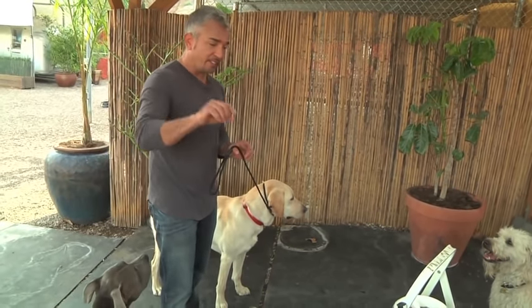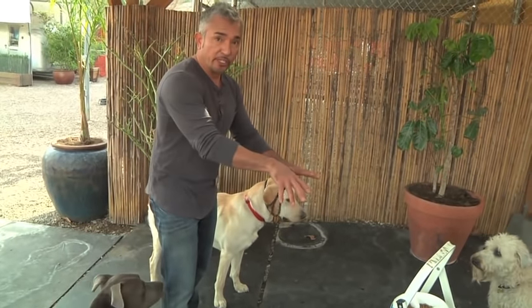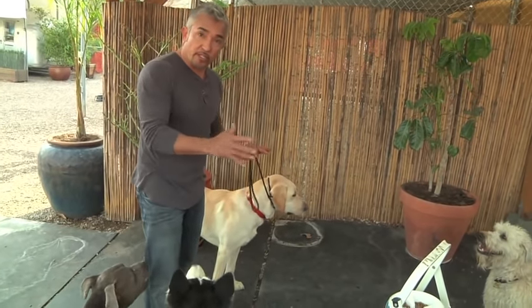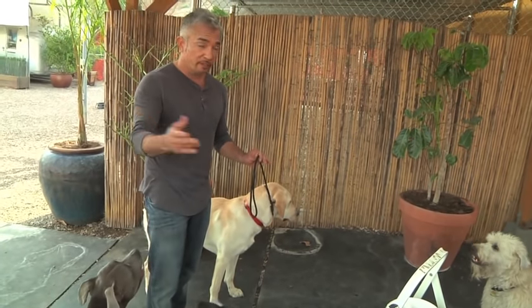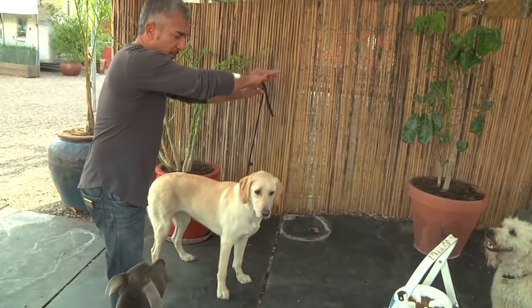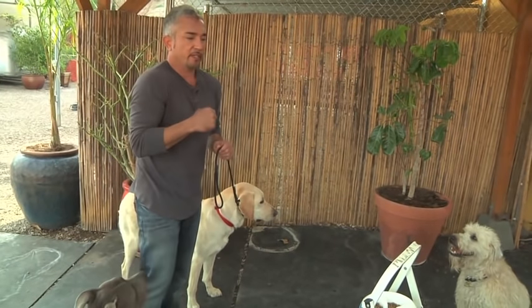Now, in your case, if your dog has no access to something to redirect onto, he might try to go after you. So if he does that, you just pull the leash up. If your dog ever turns around and tries to redirect that energy towards you, which is very common, the best thing you can do is pull the leash up and just give yourself space and wait until the dog calms down. But never freak out, never get nervous.